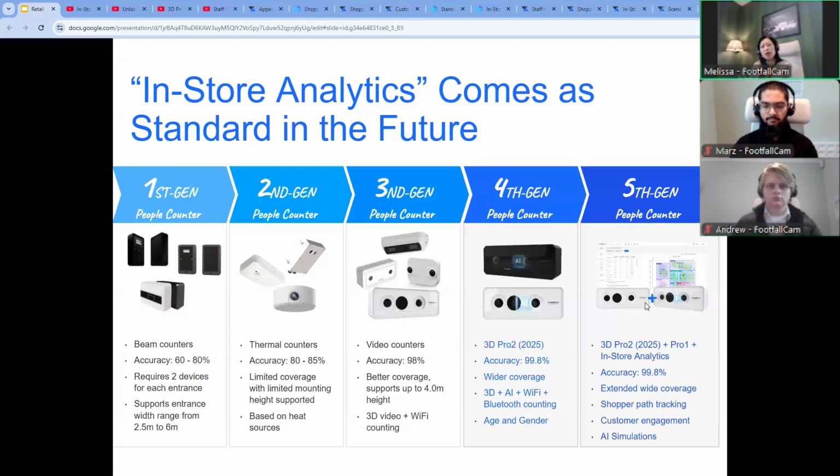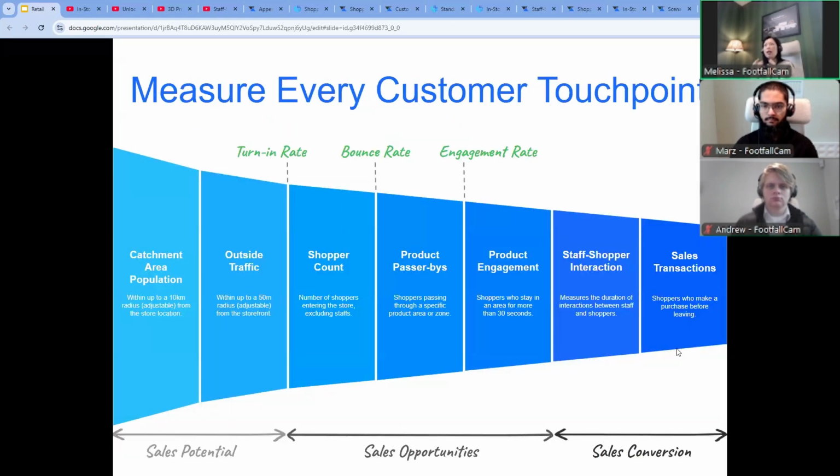Now the fifth generation is where our 3D Pro 2 2025 can have a sister device, our Pro 1, so that it expands your coverage from just the entrance to in-store. So you can have proper in-store analytics. It's extended wide coverage. You can have shopper path tracking, customer engagement and AI simulations. So what it allows you now is to measure every step, your customer touch points, all of that.